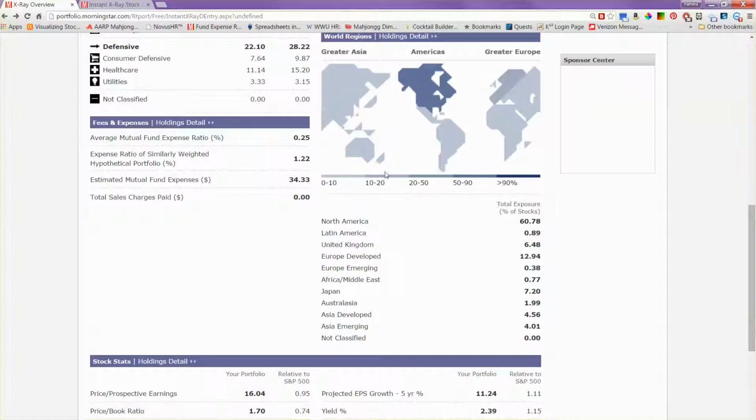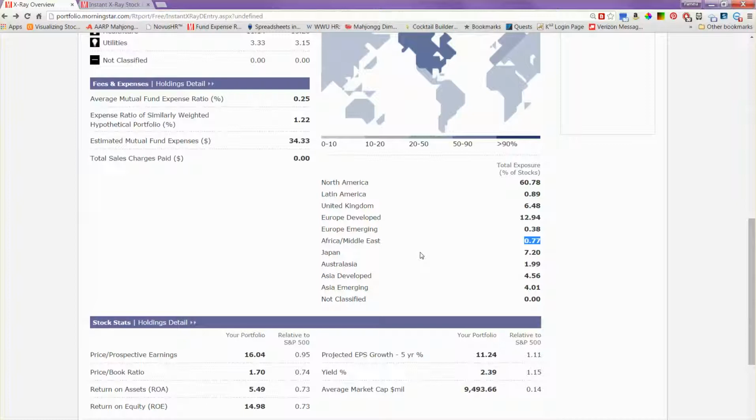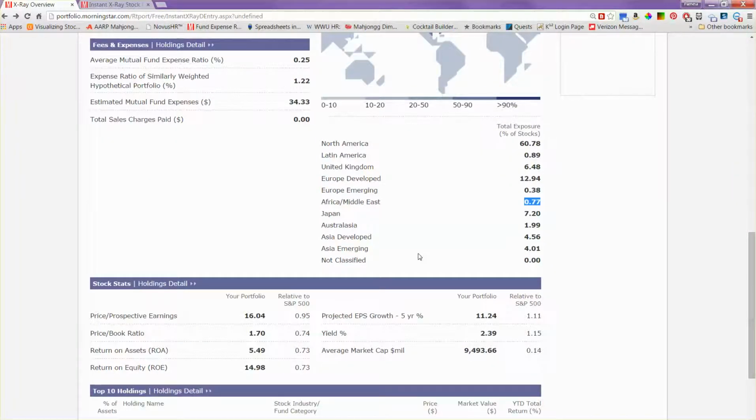And down here, it breaks it down by different regions of the world. So most of them are in North America. The next biggest segment is in the developed European markets, but I've got some money in other regions as well, and also some in the very risky emerging markets. So here's the Asian emerging market, 4% is in that. The Europe emerging market, 0.38% is in that, and then I would classify Africa and the Middle East as emerging as well. So I've got about 5% of their portfolios in emerging markets. And to me, that's enough. Emerging markets are risky, small caps are risky. I've already created a fairly risky equity portfolio for them, and I don't want it to have what I think is just too much risk for them.